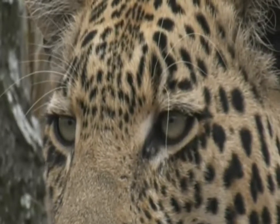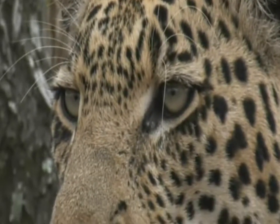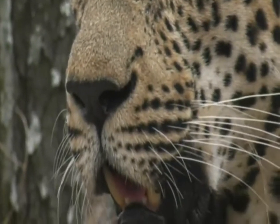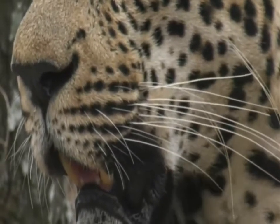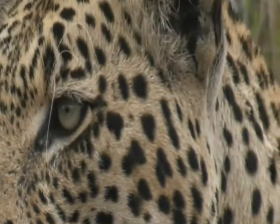I think Hosanna is going to give him a run for his money though later in life. It'll be interesting to see Hosanna at 5 years. I reckon he'll be maybe the same size if not bigger than Quarantine will be.